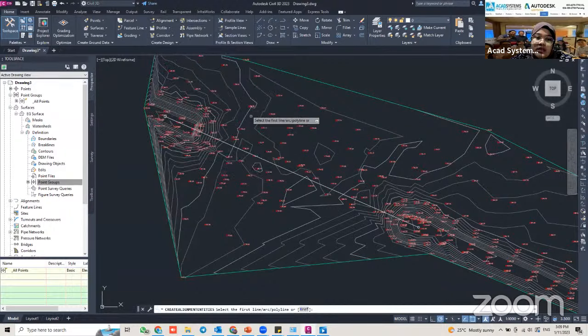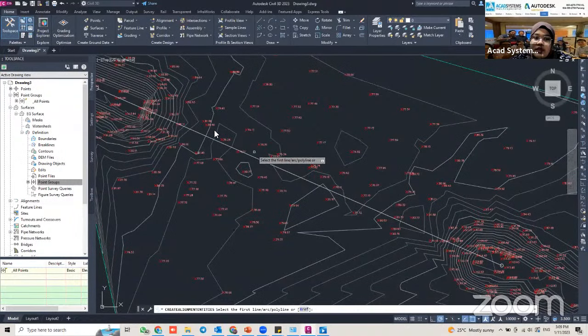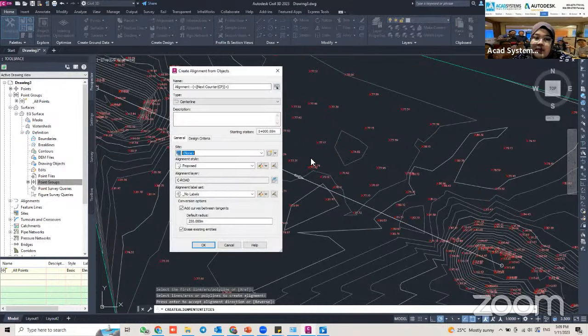Click on this one, click on the line that we just connected from these two points, and press enter. So this is the direction of our alignment. It will start at this point and end at this point. If you don't like it, you just click on reverse, so it will change to start from this point and end at this point. I'm okay with the direction, so I press enter.